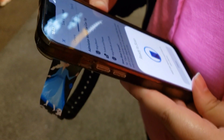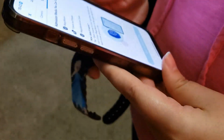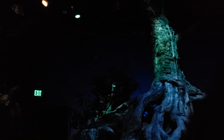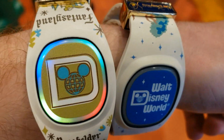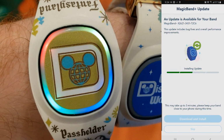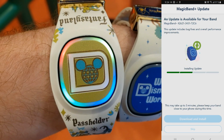A very little known fact is that you can use your phone's NFC scanner as a way to add your Magic Band Plus to your account through the My Disney Experience app. This is significantly faster than typing in all the numbers or trying to line up the camera just right. Regardless of how you add it, you will most likely need to install an update. This will create a pop-it effect where you need to just wait for the update to completely install on your Magic Band Plus.